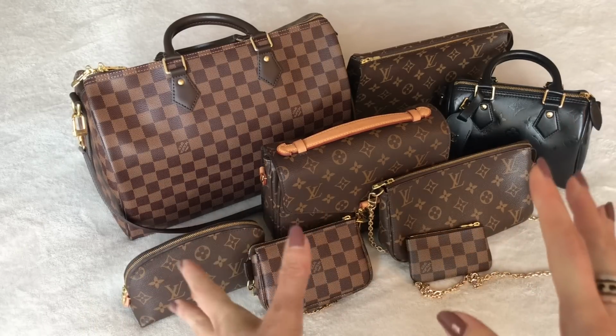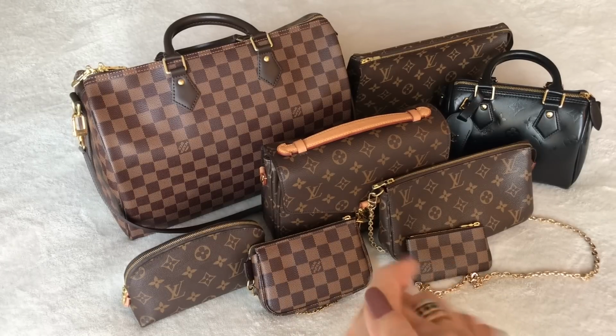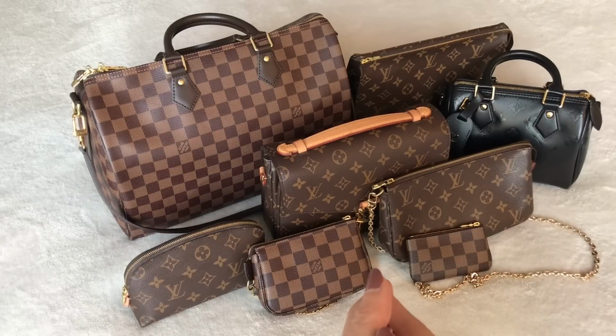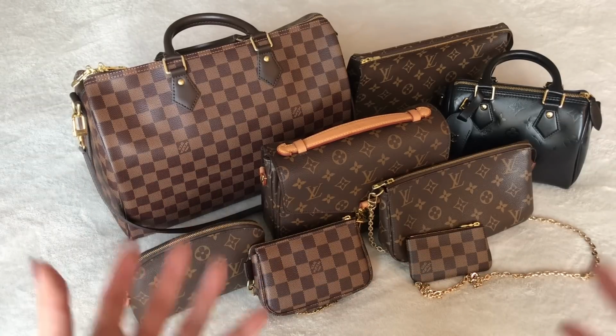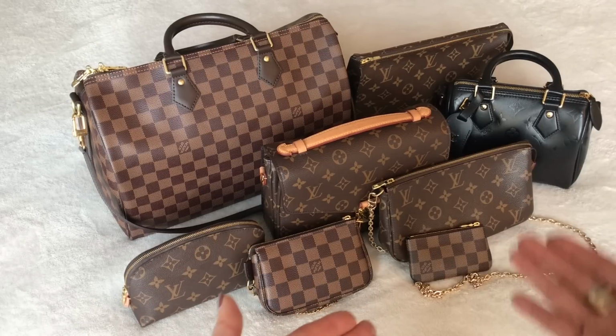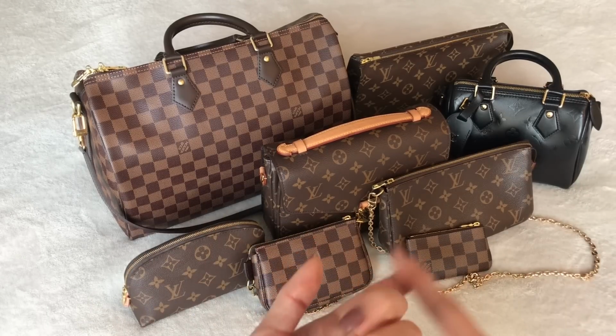Then there was another interesting theme. This is the fifth theme. At least a couple of you commented that you've been banned from purchasing at LV because you've purchased too much, whatever that means, whatever that threshold is. You've purchased too many SLGs, too many canvas pieces. We all know that LV has a rule around how many you can purchase. Even Chanel has a rule.